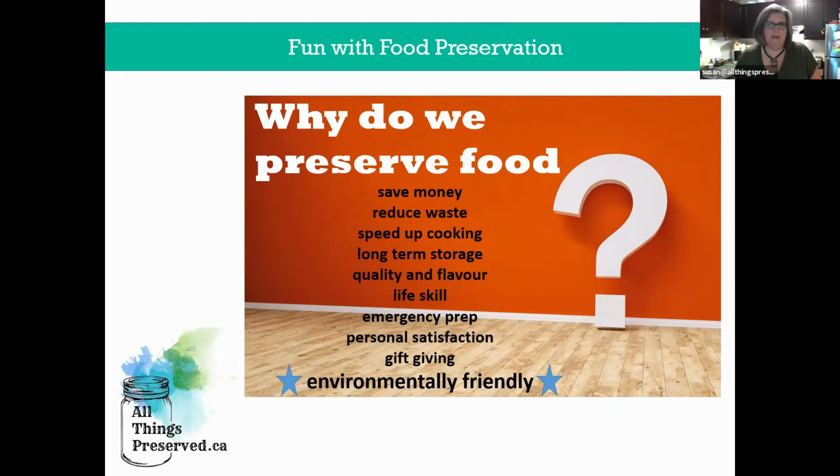Long-term storage, obviously, which is really great for things that are out of season, especially to be able to enjoy them in the off season, which is something we are lucky enough to be able to do. Quality and flavor cannot be beat when you are doing your own food preservation. We can get preserved food from commercial sources, obviously, and a lot of us do. Canned food, frozen food, all that kind of stuff. Making your own, you just can't beat the quality, especially if you're using things that are fresh and in season.